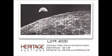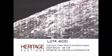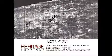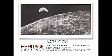This 46 by 19 inch mounted photo is entitled Historic First Photo of Earth from Deep Space. It's signed by all 29 Apollo astronauts, including all 12 who walked on the moon. Your search for any item signed by every Apollo astronaut would literally take you to the ends of the Earth. So enjoy the chance to bid on this one while the opportunity exists.